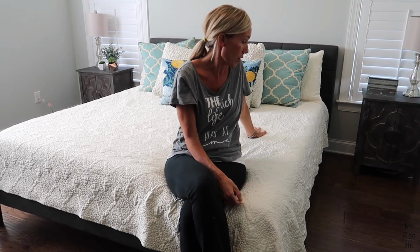And one really cool thing about this is that we were considering getting a Sleep Number and paying $6,000 to $7,000 for it. Instead, we went with this, which is a cheaper option, and we're still sleeping great. So, I mean, it's awesome.